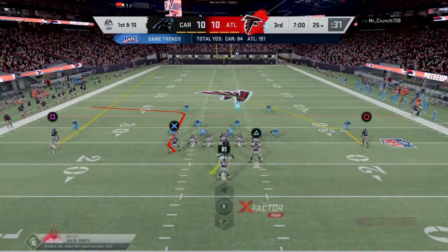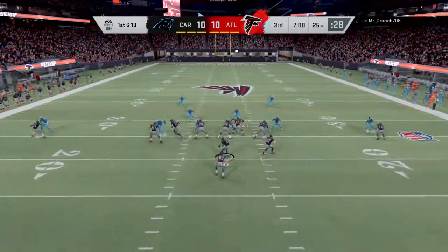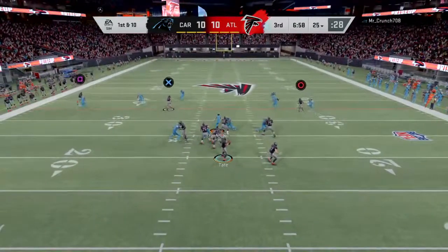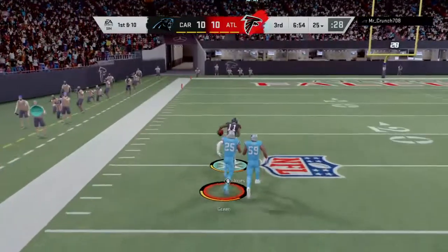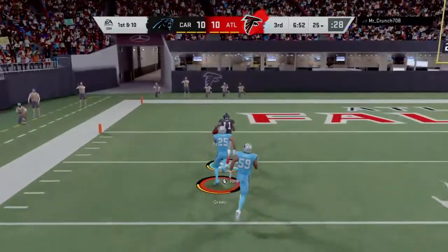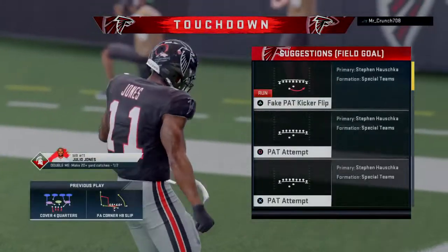About set to begin their next drive, the Falcons offense at the line. They have a chance to break our tie here as we get a look at the first drive of quarter 3. And it's such a tone setter, isn't it? And that's caught inside the 35. And he'll take it into the end zone. Touchdown.